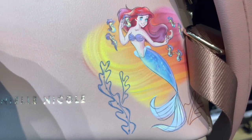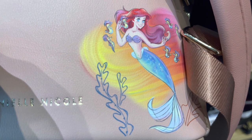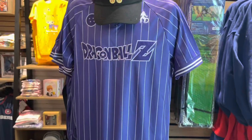I haven't seen a real seahorse in a long time though, but I really like seahorses. They're just really cute.